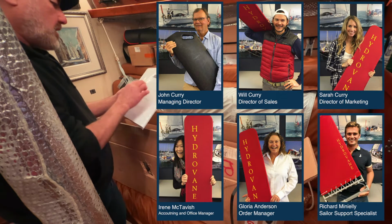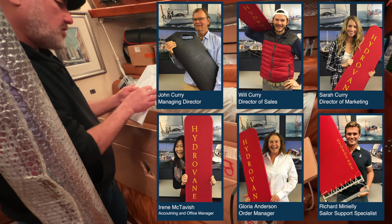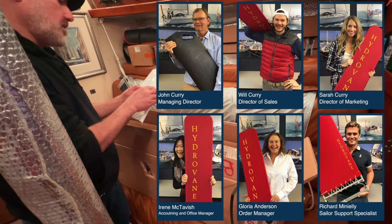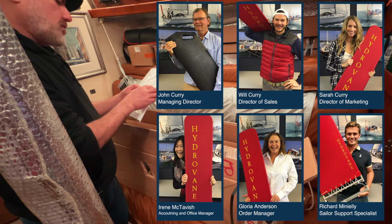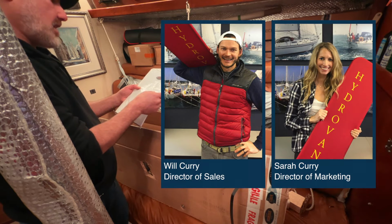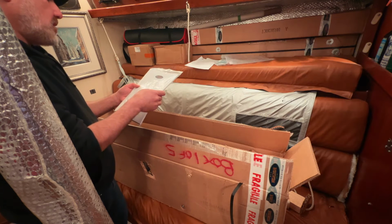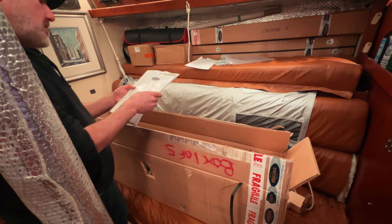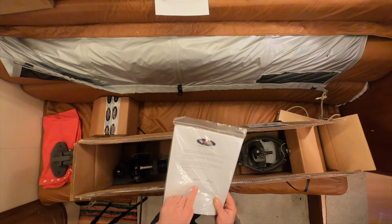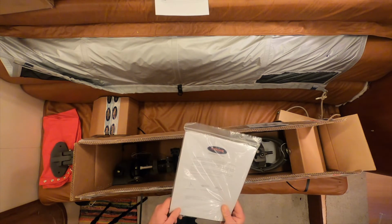The Curry family consider our offshore sailing trips to be among the richest and most memorable times of our lives. Will and his wife Sarah continue to live the wonderful cruising life now as a young family. We know what it's all about, and we wish you all the best. Most sincerely, John E. Curry, Will Curry, Sarah Curry.